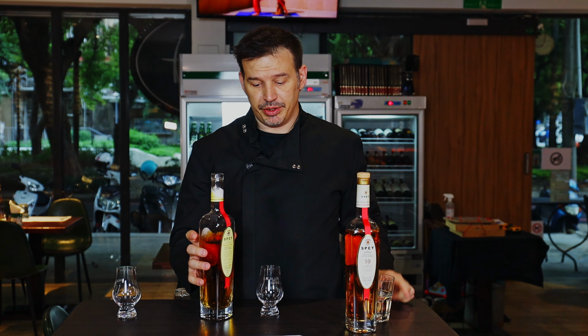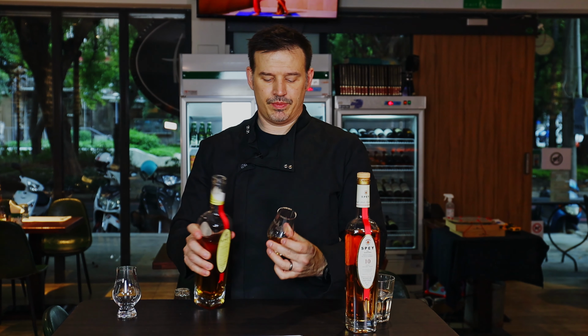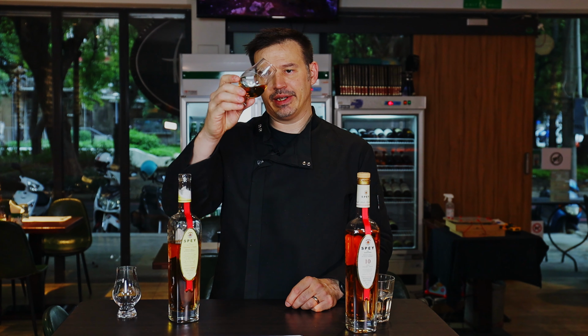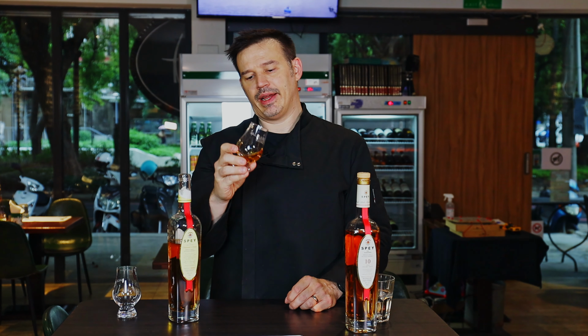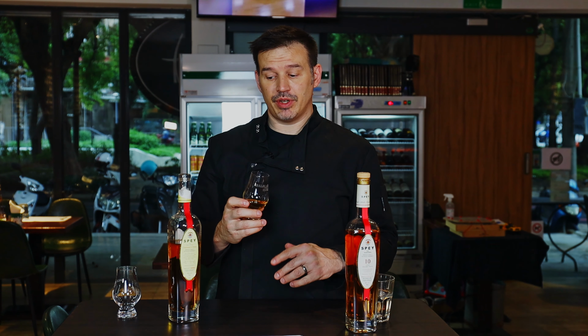Don't worry, I won't bother you for too long. All right, so to start with, this is 40% ABV, so it's not very strong. Of course, it's chill filled. There's probably some colorant in there, like E150. On the nose, it's an NAS, right? Non-age specific as well. You know, I'm not a big fan of those.